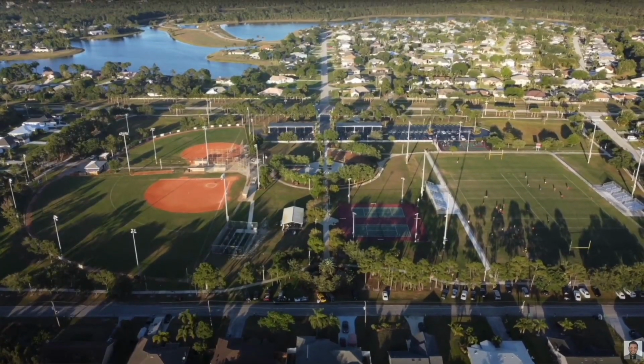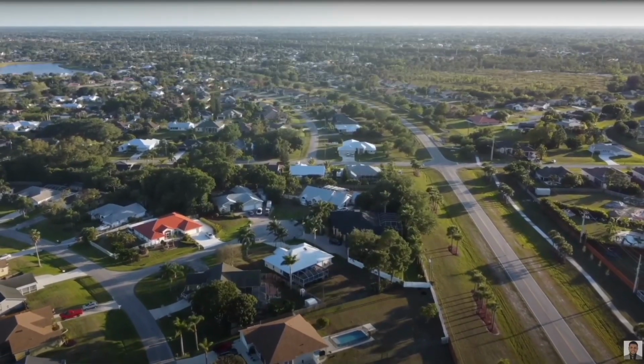Today we're going to be in Port St Lucie, walking through a larger 3-car garage model that you can build on scattered lots, meaning you'll have no HOA fees, more space from your neighbor, and more freedom on what you can do with your home. So if this sounds like something you're looking for, reach out to me directly.